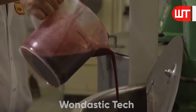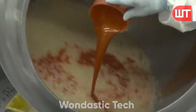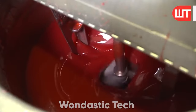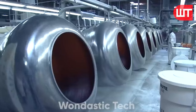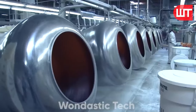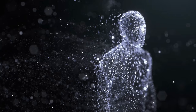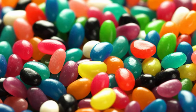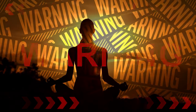Then there are artificial additives. Remember that vibrant outer shell? It's not just food coloring. It often contains beeswax and shellac-like substances known as confectioner's glaze, which gives them their signature glossy finish. But they also introduce a mix of chemicals into the equation. So, how does all this sugar and artificial goodness affect your body? Well, for starters, the sugar content can wreak havoc on your blood sugar levels, contributing to dental cavities, and the artificial additives consumed in large quantities are not particularly good for your health.